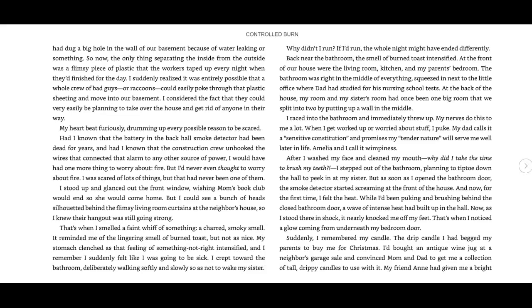After I washed my face and cleaned my mouth, why did I take the time to brush my teeth? I stepped out of the bathroom, planning to tiptoe down the hall to peek in at my sister. But as soon as I opened the bathroom door, the smoke detector started screaming at the front of the house, and now, for the first time, I felt the heat. While I'd been puking and brushing behind the closed bathroom door, a wave of intense heat had built up in the hall. Now, as I stood there in shock, it nearly knocked me off my feet. That's when I noticed a glow coming from underneath my bedroom door.